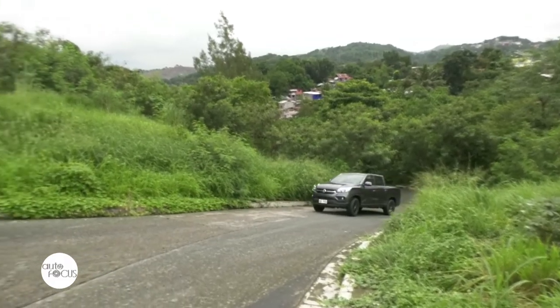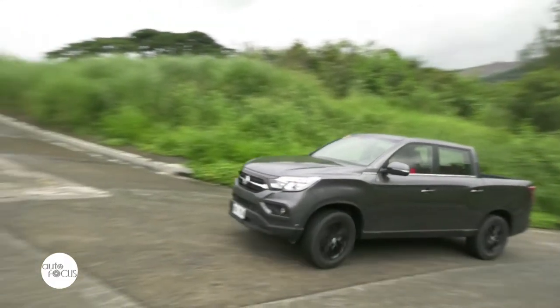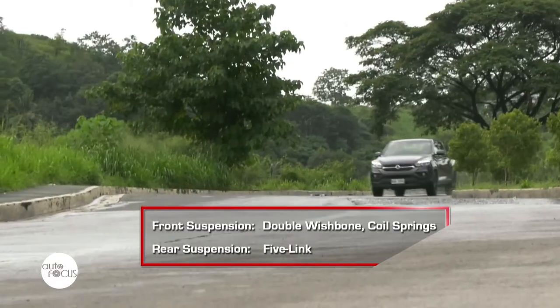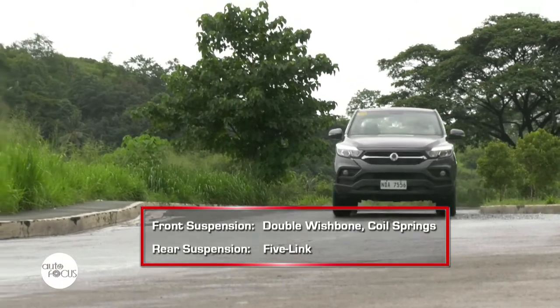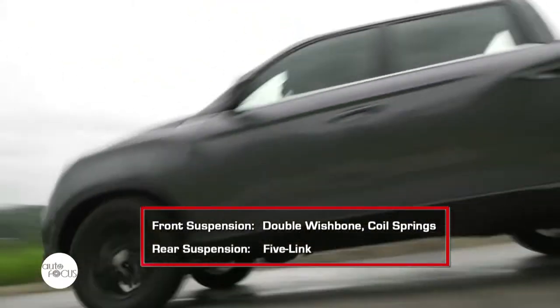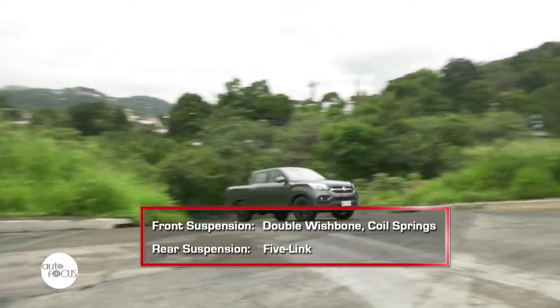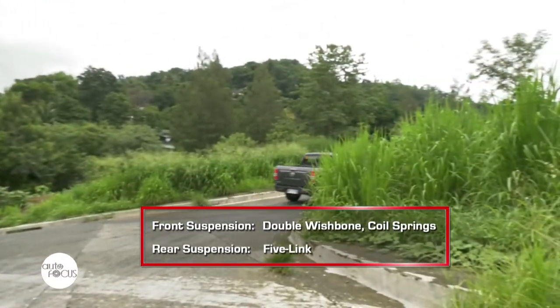The Musso also offers various driving modes which a driver can choose from depending on the road condition that the pickup will be taking on. Meanwhile, handling is managed by a coil spring at the rear suspension. For a pickup, this setup is uncommon, although the Musso is not one to miss road imperfections as you could feel a little roughness here and there.